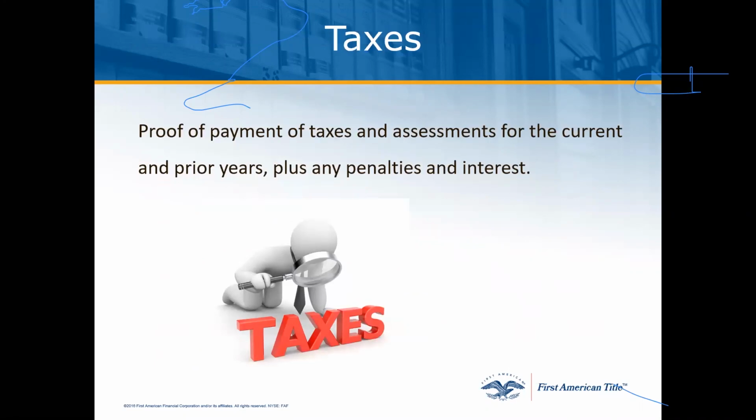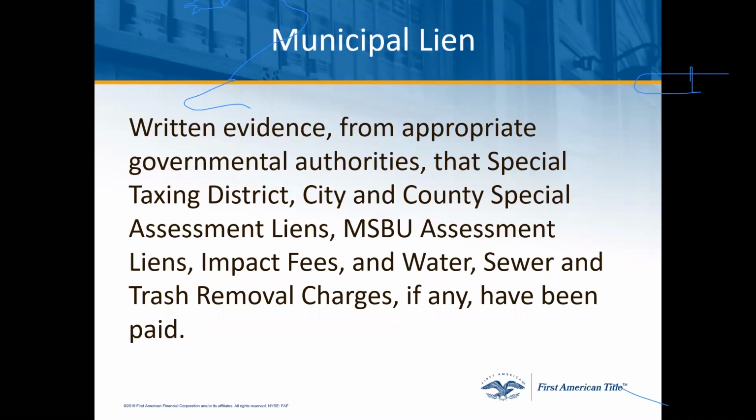Now we're going to get into one of my favorite subjects, which is municipal liens. So on your commitment, you're going to see this. It's going to say written evidence from appropriate governmental authorities that the special taxing district, city and county special assessment liens, MSBU assessment liens, impact fees, water, sewer, and trash removal, if any, have been paid. This refers to Chapter 159 and 170. So Chapter 159 and 170: water, sewer, utilities, taxes, and assessments.